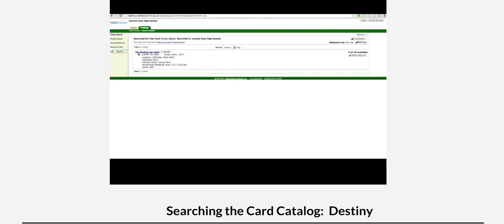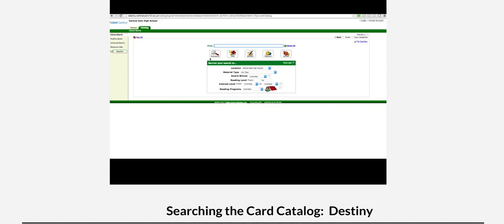Now you can see The Fault in Our Stars was written by John Green. It will be found in the fiction section by author's last name, so fiction, G-R-E. You can also note on the right-hand side that of the 10 copies we have in the library, 5 of them are currently available. So if you need help locating this book, you can simply ask. All right, I'm going to go back to catalog.